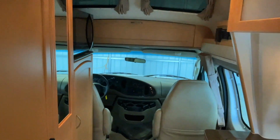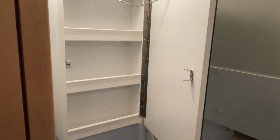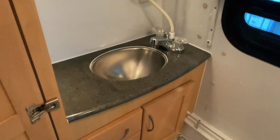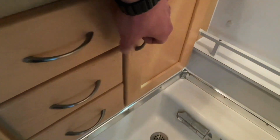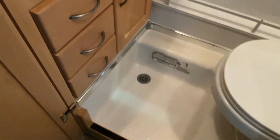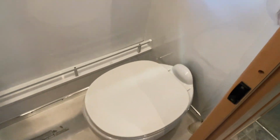Head back towards the front here. Go over towards the driver's side. Check out the bathroom. Got a medicine cabinet that opens. Got your shower head, 110 outlet. Got 3 drawers just like so. Storage beneath the sink. A nice, easily accessible step up into the bathroom area.